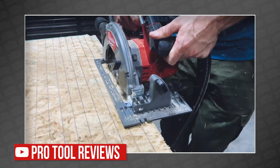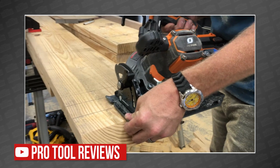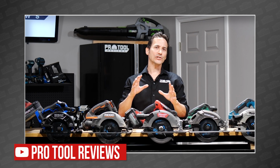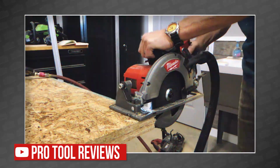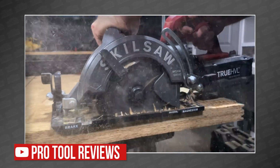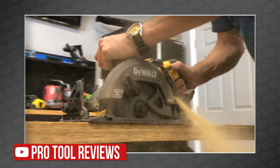The Pro Tool Review crew is back at it again this week, this time bringing you another cordless circular saw comparo. Except this one goes to 11. That's right, they gathered 11 of the top battery-powered circular saws, including both sidewinders and worm drives, and put them through their usual battery of tests, and then separate the good from the great. If you're easily surprised by the results of power tool tests, then the results of this one will no doubt surprise you. For the full 13-minute review, head over to Pro Tool Reviews on YouTube.